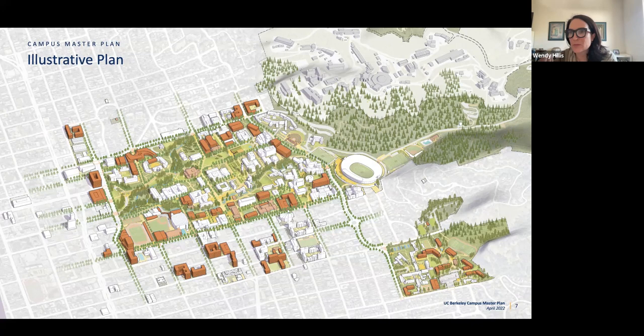Yeah, absolutely. Someone wonders if a wind study has been studied with the covered walkway, tall buildings, et cetera. They have. We are required to do that. So yes, we have wind studies.